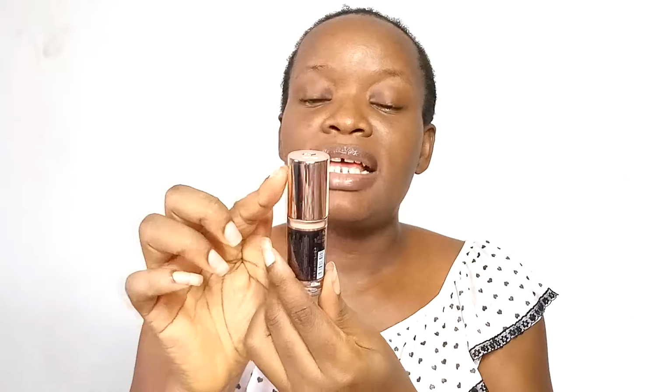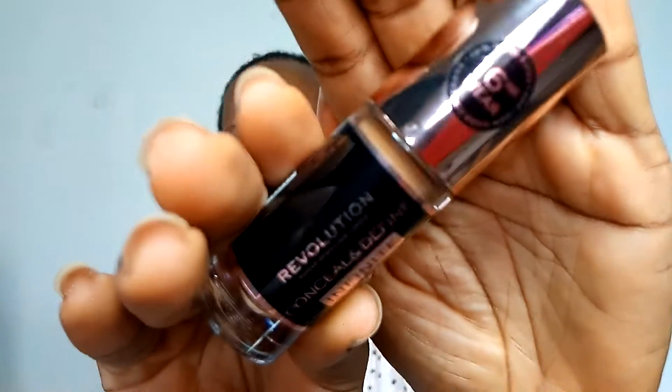So as I said, this is the shade F15. I am going to be trying that in a jiffy. But first off, let's just look at the concealer. The concealer too is the same. It still has the same rose goldish packaging like that one.